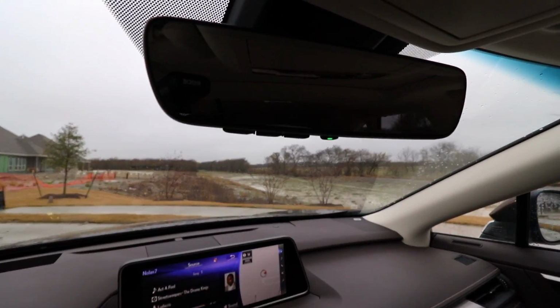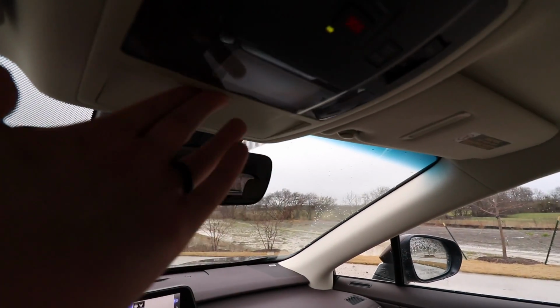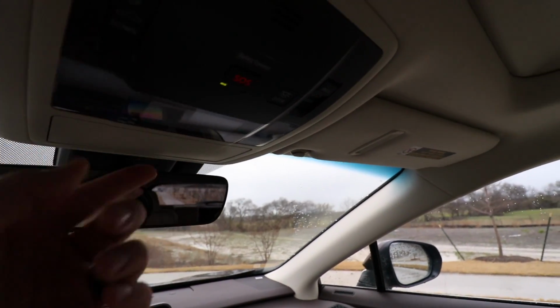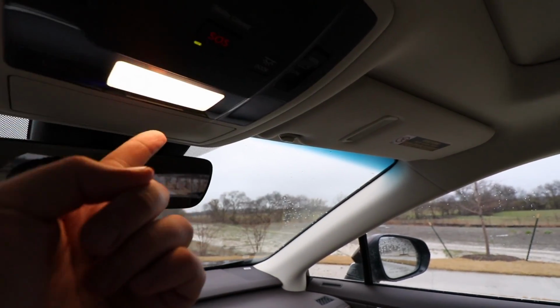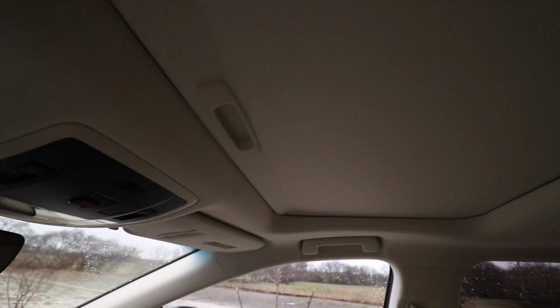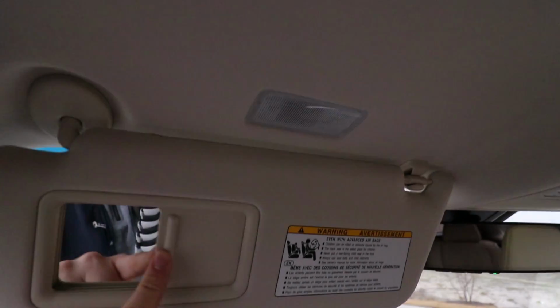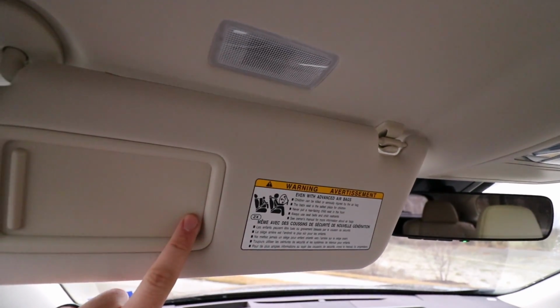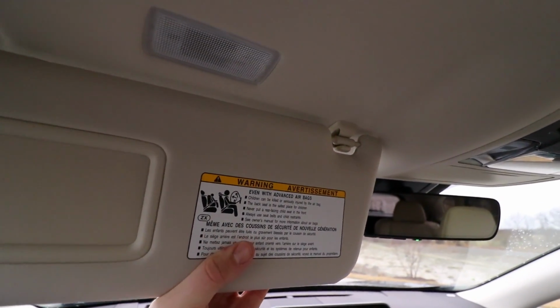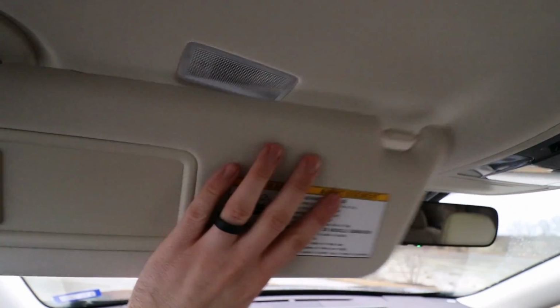As we look up above, we have your regular automatic dimming and home controls. We've got a sunglass holder still, LED lights that are touch sensitive and they are quite bright. Regular sunroof right here. There's no panoramic moonroof option. You just have the regular size. And then these are illuminated, of course. You can pull the entire visor out instead of the little clips. So you've got a decent range of motion with that.